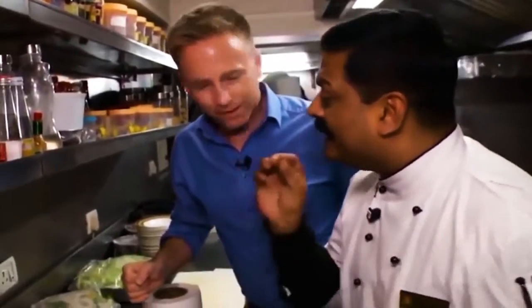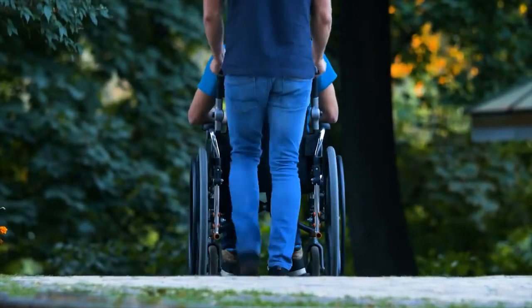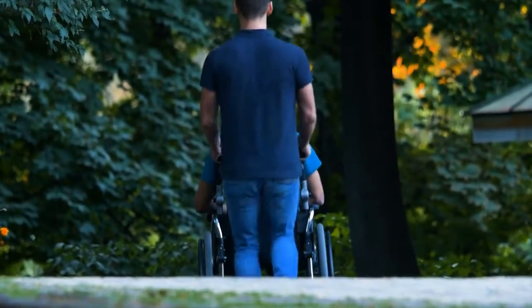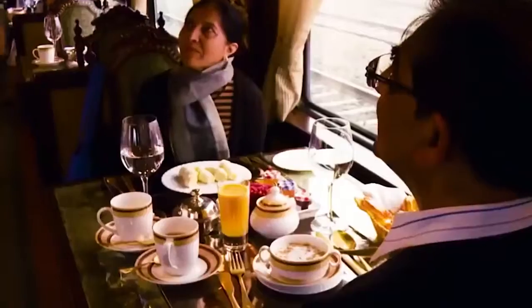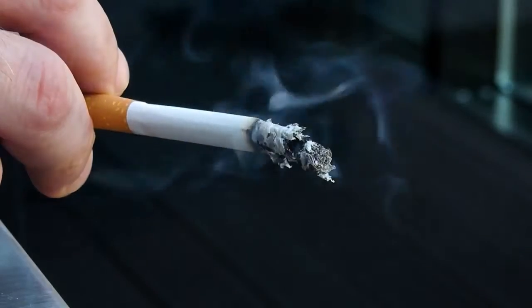Special diet preference, wheelchair access. Regrettably, the carriages in the Maharaja Express do not come in design or with dimensions that can accommodate passengers in wheelchairs. As such, it is recommended that such passengers be accompanied by able-bodied persons. Nevertheless, the train's valets are always available to provide any additional assistance that disabled persons may require. As far as the diet goes, you are advised to specify your meal requirements while booking your ticket.